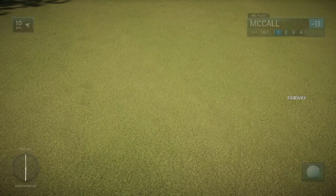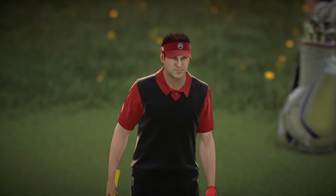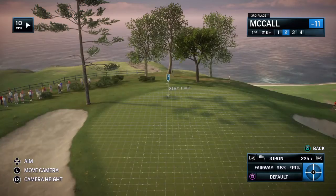He has given this one the full treatment. Perfect release through the ball. And this shot is on the fairway, over 300 yards. Frank, this is a position where a player is absolutely licking his chops here. Good chance to make a birdie.